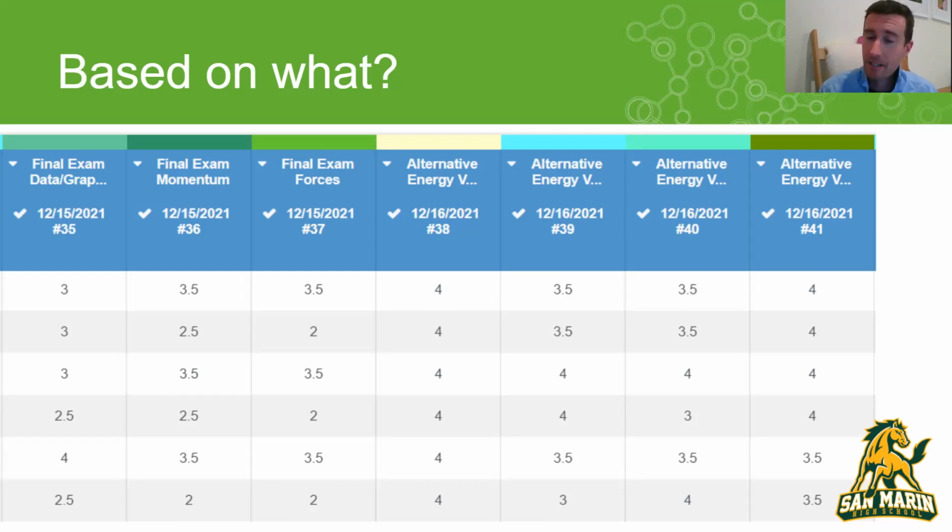The next column was the engineering design cycle work. So how strong was the engineering of your vehicle? Did it do what you wanted it to? And were you able to optimize that? And then the last column is the work on the actual energy itself. Were you able to make a model of the energy and able to show how it progressed over different meter marks and how the energy was transferred from a potential energy source to a kinetic energy source?